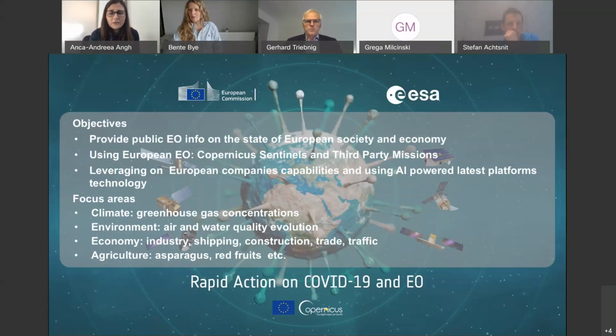The product is focusing on a number of thematic areas. So we're looking at climate on one hand, and environment, but also at economy and agriculture. And I'll be showing some of these examples.